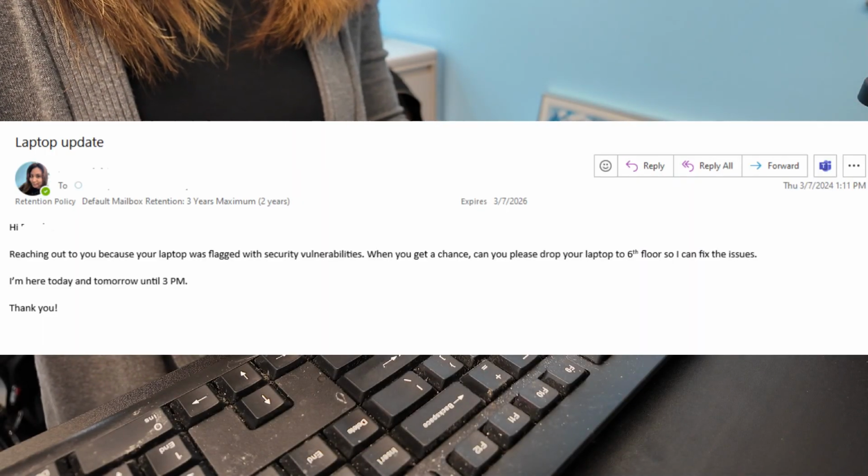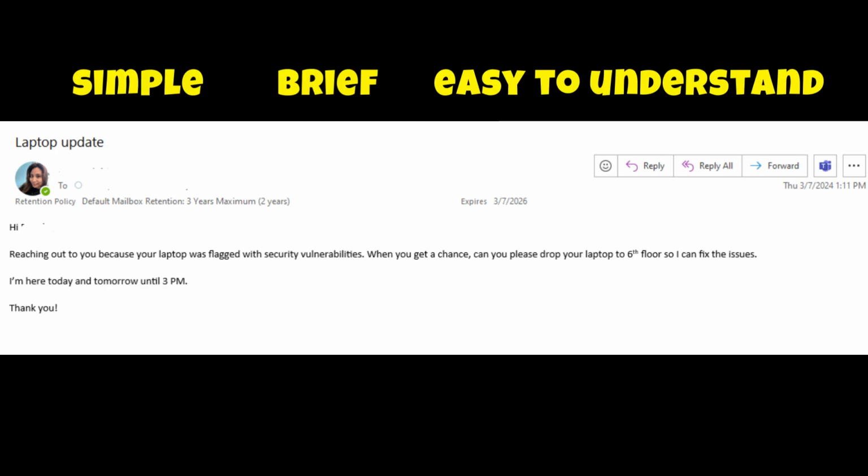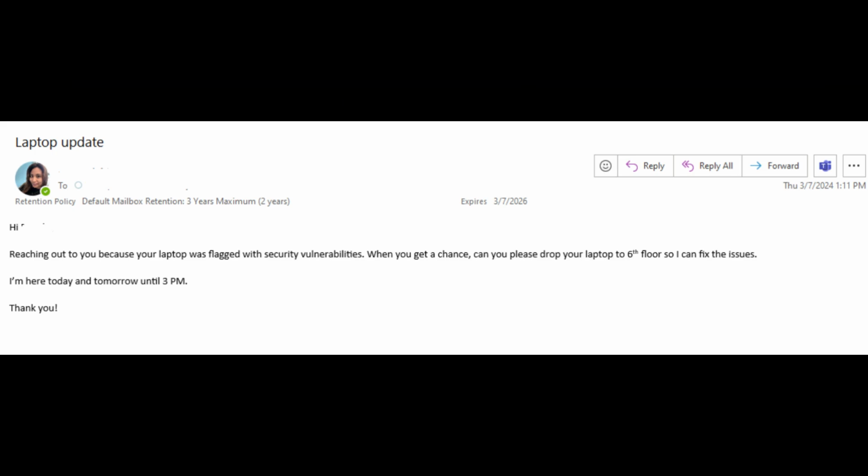Okay, so here's an example of an email that you can send to the user. It's simple and brief and easy for them to understand. And there's also no need to mention what kind of vulnerabilities there are for their laptop. It's also easier for them to cooperate with you if they're not seeing long paragraphs of email, because most likely they will ignore that.